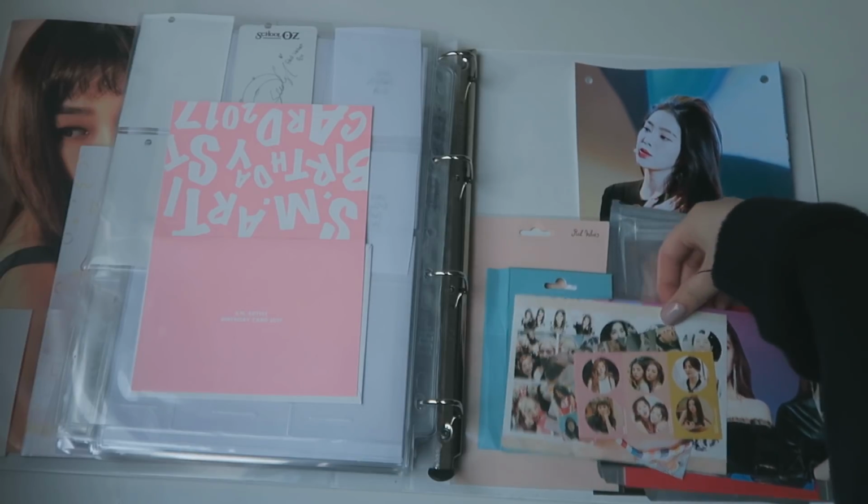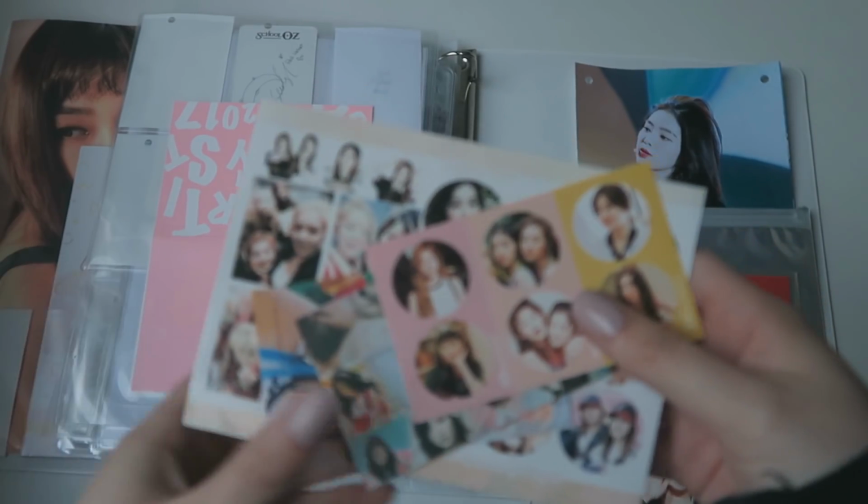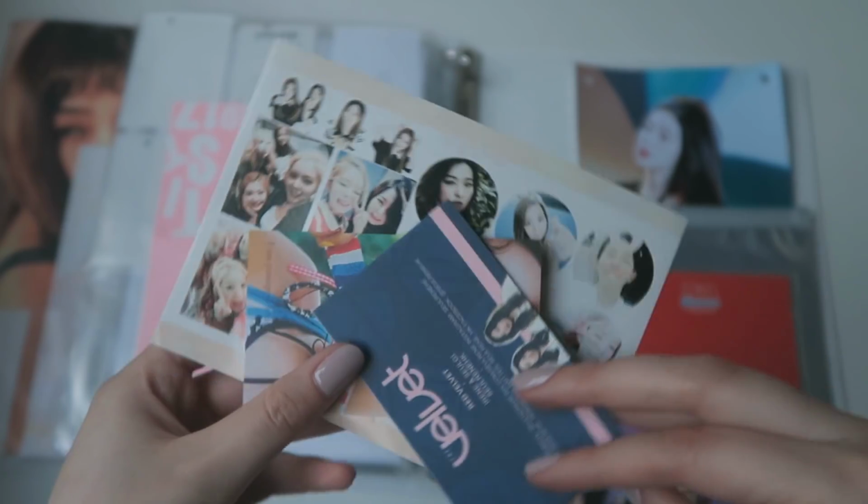fan site, I did get some freebies with it. So I got some stickers. I really love these ones. I really don't want to use them. But yeah, the freebies are nice.